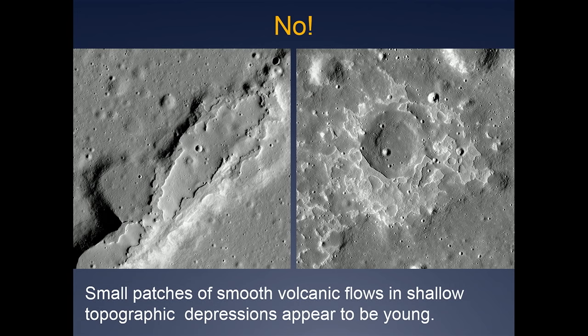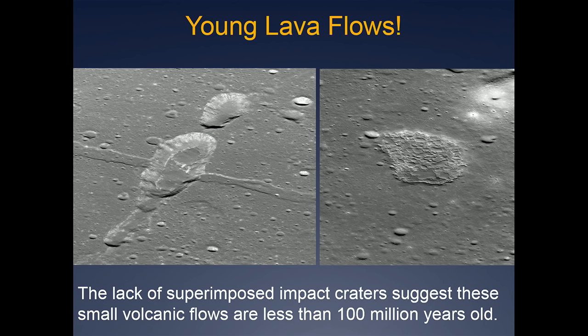And the reason they appear to be very young is that when you look at them, you see very, very few impact craters on them. And that's the indicator. If they've got very few impact craters, they're not very old. In fact, because of that lack of superimposed impact craters, it really suggests that these young volcanic features are less than 100 million years old. Now that sounds like, gee, what are you talking about, 100 million years old? In geologic terms, that's really young. In fact, it's so young that it wouldn't be at all impossible for volcanic activity to occur on the moon today.